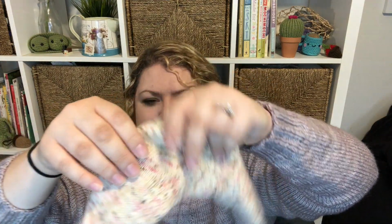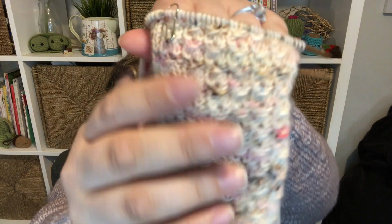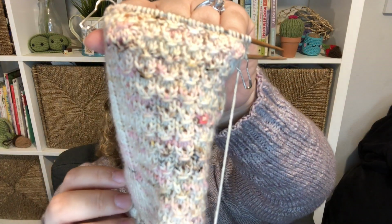I am almost finished with the second sock. Really, I just have to start the toe. I only have one more repeat of that nice pattern repeat that gives it that texture. So one more repeat and then start working on the toe of this sock, and then I'll be finished with this pair, just in time for the next pattern to come out.